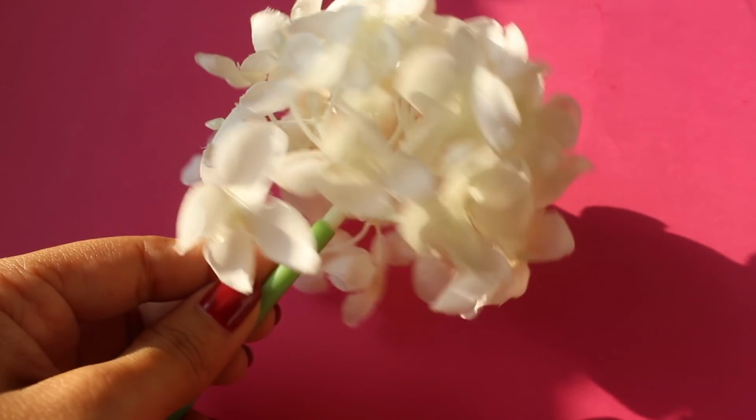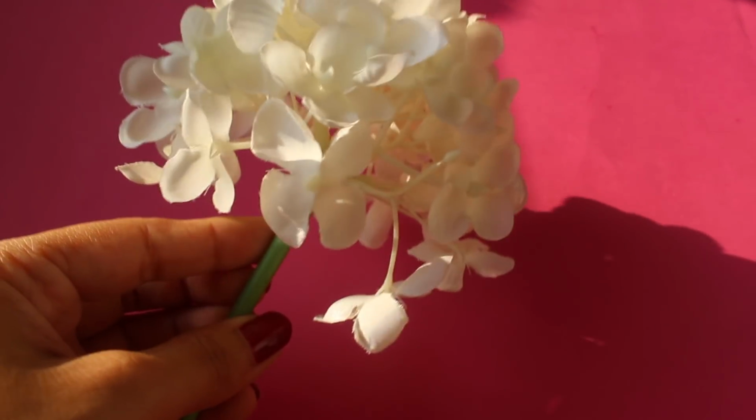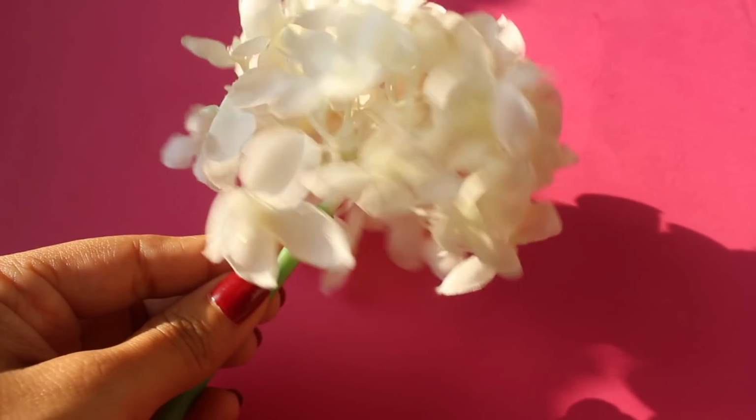Next up is this really pretty flower. So I thought of giving the home decor section of Shein a try. So I got these really pretty white colored flowers. I thought I can use this for my Instagram pictures of flat lay. So they are really nice, but I think we can get these kind of flowers from our local markets like in Crawford Market for even cheaper rates.